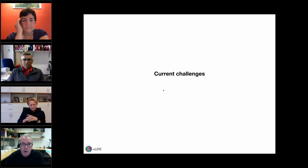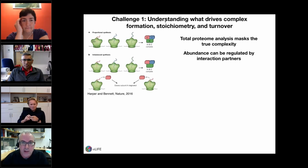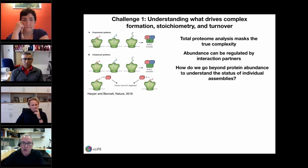So in the last few slides, I just want to go through what I see as the current challenges in the field. And so the first challenge is to understand what drives complex formation, stoichiometry, and turnover. So this has a lot to do with what Manu was talking about. How do you synthesize multi-protein complex components and have them assemble in the proper way? And so you can have this be regulated in many different ways. One way is the abundance can be regulated by the interaction partners. And so you'd like to understand various aspects of synthesis rates, how different subunits come together, and what controls their turnover.